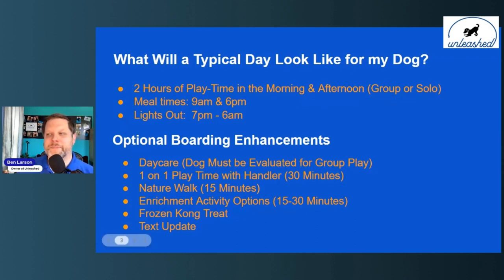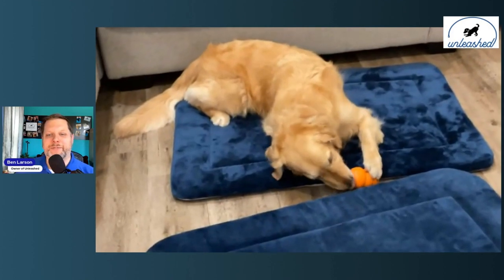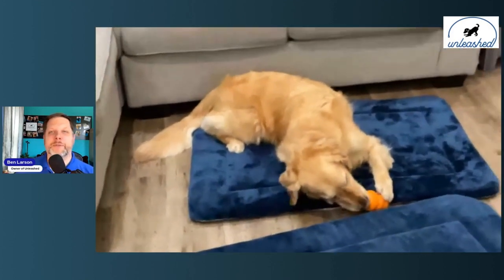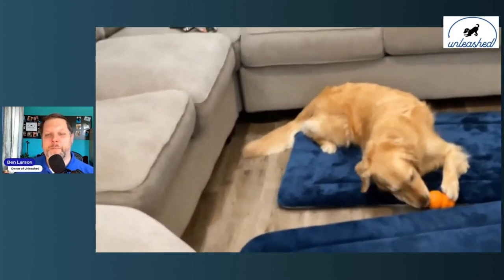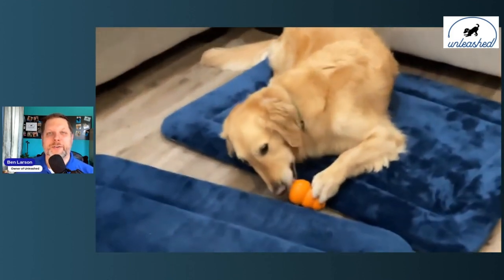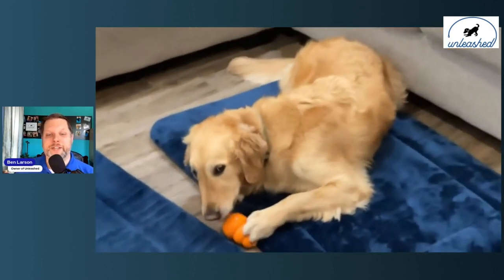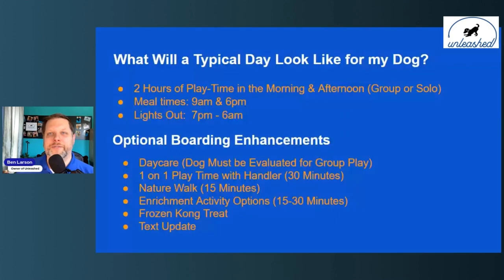We have 3 acres of property here at Unleashed, and your dog can play out on those with a nature walk as well. Another fun add-on that a lot of people choose is the frozen Kong treat after dinner at night. Toby's back to demonstrate that for you. In the kennel, give them something to do before bedtime, where they'll try and get all the frozen peanut butter out of the Kong. The frozen applesauce or frozen pumpkin are the 3 options we provide. So we can do that as well, and that's a fun one for the dogs, and a good popular one here at Unleashed.